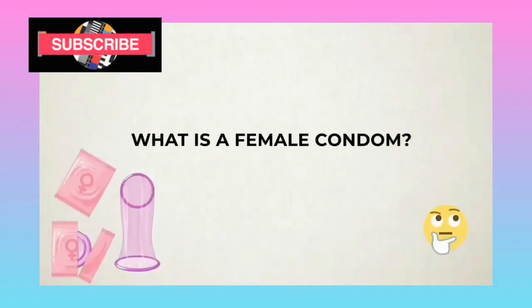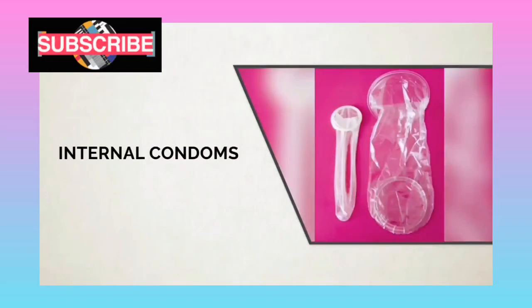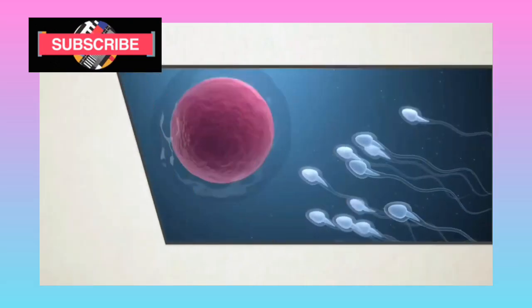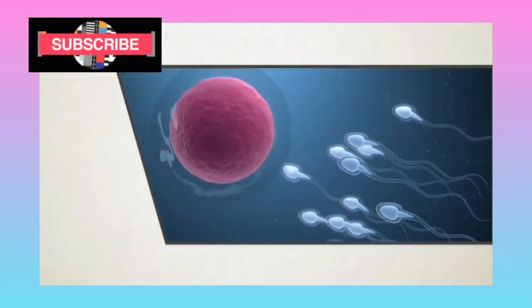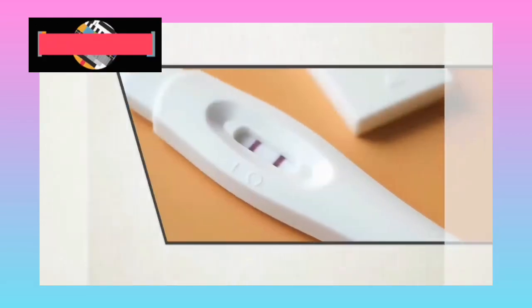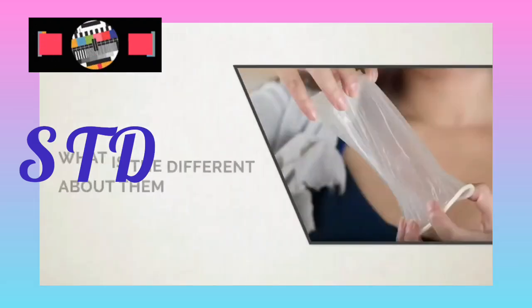What is a female condom? Female condoms are also called the internal condoms. They are the alternatives to the regular male condoms. Female condoms are a valid method of contraceptives, which means they work by stopping the sperm from meeting the eggs. That simply means that they can prevent you from getting unwanted pregnancy as well as protect you from contracting STD.